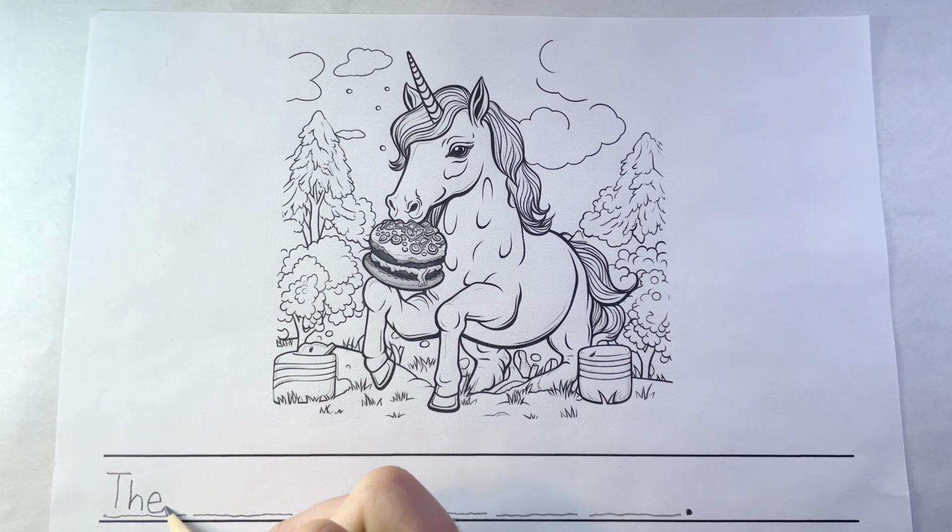U-N-I-K-K. There's a hard C. The unicorn. Or makes me think there's a sight word that is or. That's spelled O-R, so I'm just going to use that. The unicorn. The unicorn. That's an N.